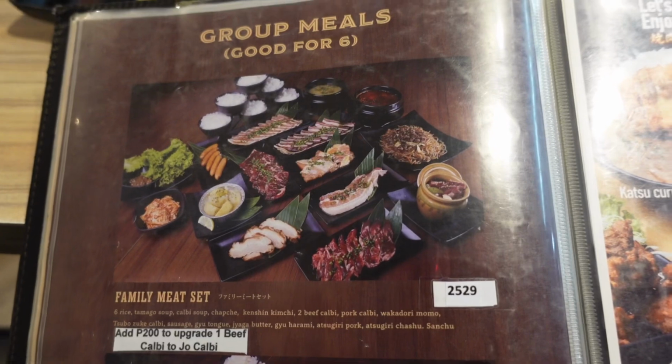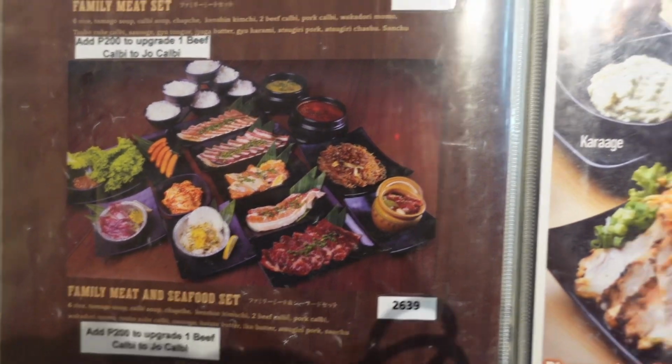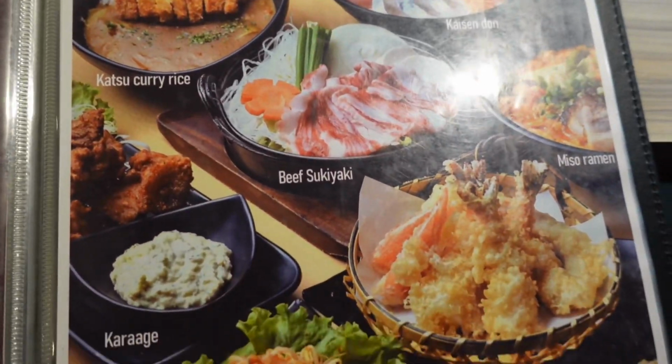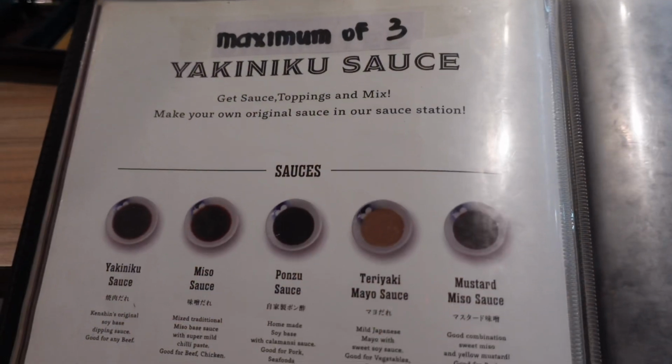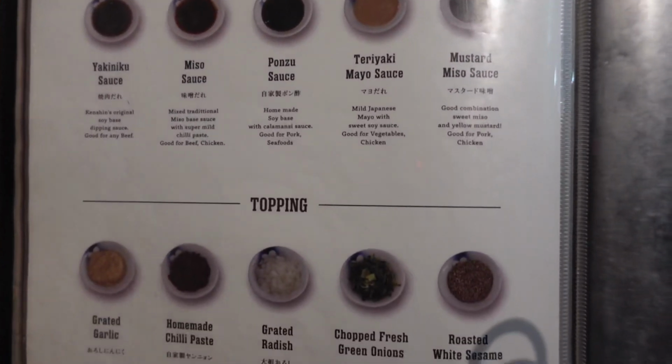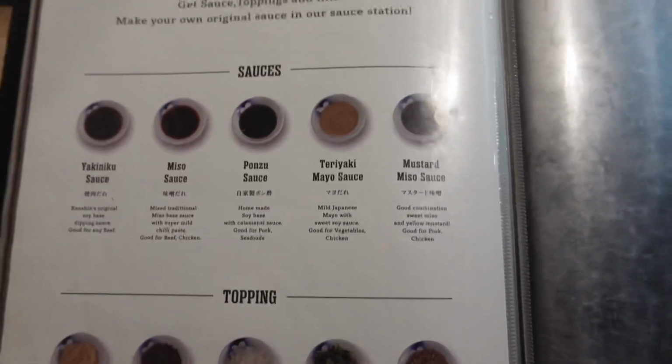And then sa likod, mga pang bigger groups. So ito yung mga pang six na siya, yung mga family meat sets nila. Ito naman si family meat and seafood set. And ito yung mga ibang Japanese products nila. Also sa pinaka-end, ito yung mga sauce ng YAKINIKU nila. So they have different kinds of sauce, iba't ibang variety siya ng mga sauces and toppings as well.